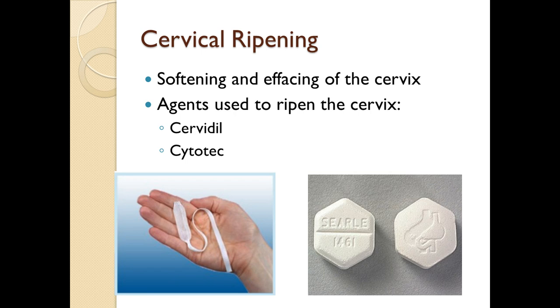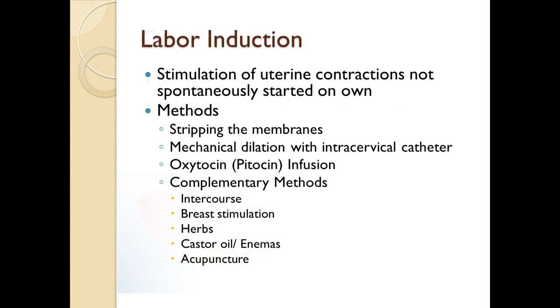When mom is induced, this needs to be done as well as the pit. It may be a Cervidil, which is kind of like a vaginal suppository, or the Cytotec pills. They're both vaginal. Kind of going further into labor induction, this is basically the provider actually stimulating the contractions and getting the body to take hold and actually start their contractions.